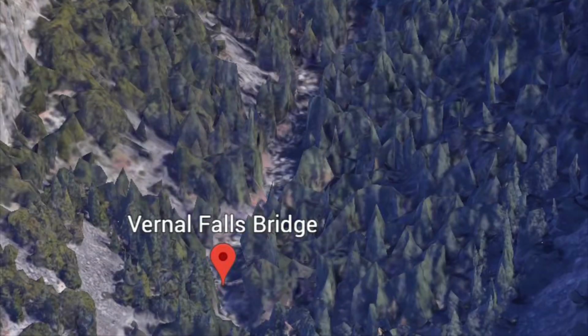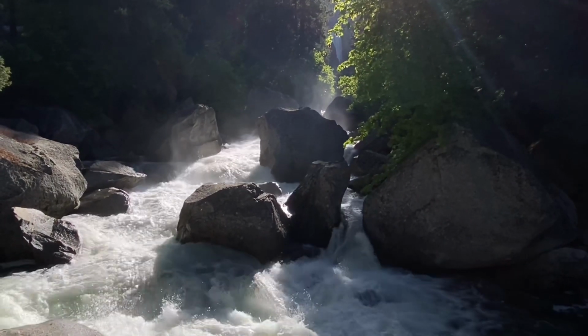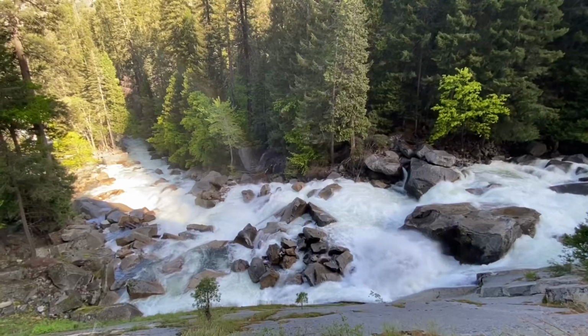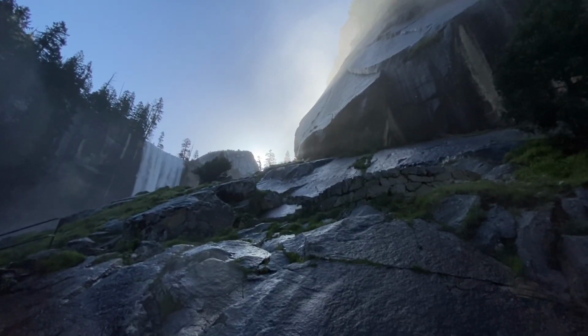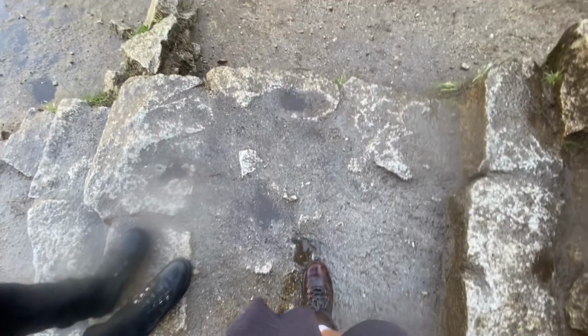Then you reach the Vernal Falls bridge that once again travels over the Merced River, though ironically there's not much of a view of Vernal Falls from there. Not to worry though, if you carry on a little bit longer, you'll start to get your first few looks of this absolutely outstanding waterfall.